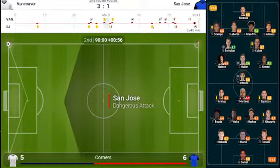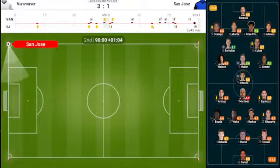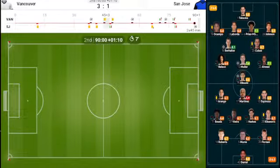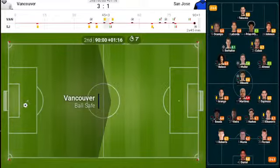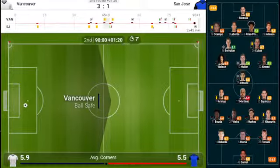Walk behind that one as well. Trying to sneak it in the near post. It's a corner here and 7 minutes of added time. So there's life in San Jose yet. Arango sprinted, or pardon me, Espinosa sprinting into the corner to make sure they get this corner off quickly. Here it comes. Curling towards goal. Flicked away. And what's the call?